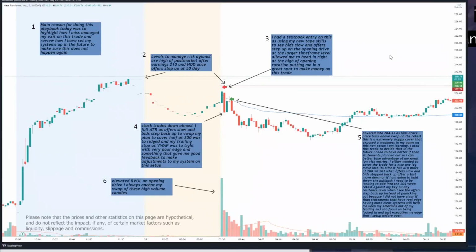So I wanted to cover half to all my position at one ATR. And when we didn't get all the way down into the 200 level, I think that was too rigid of a trading plan. I need to be more flexible and either be ready to cover that at 200.50, 201, 201.50, 202. I don't want to be covering this all the way back up above VWAP.